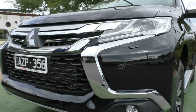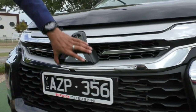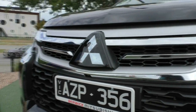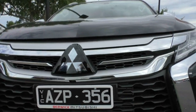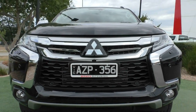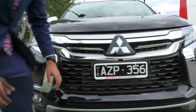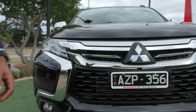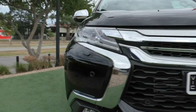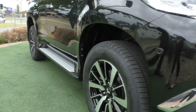Moving along into the center of this vehicle, guys, if you will notice, it does have a glass covering over the Mitsubishi badge. That tells me it has adaptive cruise control, which means this car is able to detect the speed of the person in front of you and adjust its speed accordingly. Now it does have this beautiful split system grille with your color matched parking sensors in there as well. So it does give you a very easy park considering the size of the vehicle.